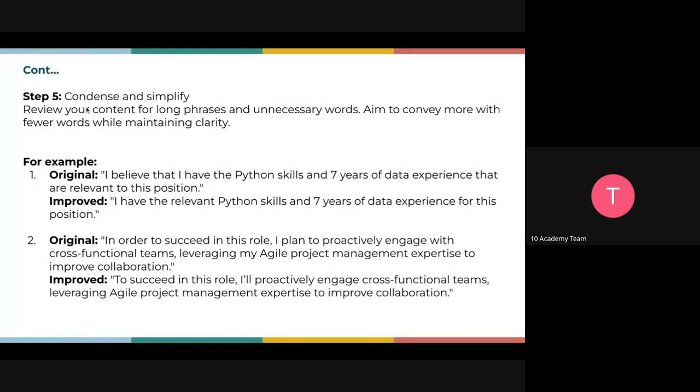And then number five, it's what we call condense and simplify, simplicity, just to be specific. Review your content for long phrases or unnecessary words. Aim to convey more with fewer words while maintaining clarity.